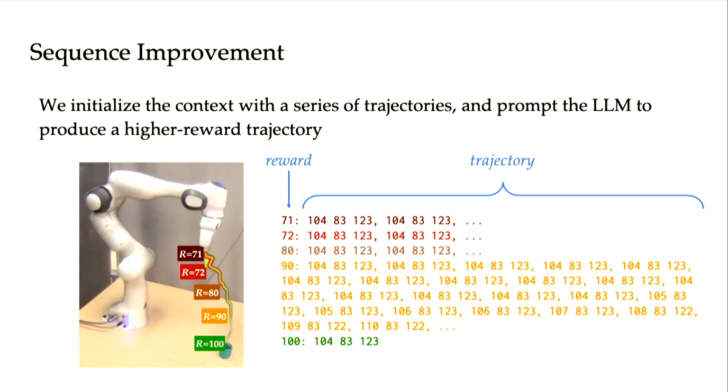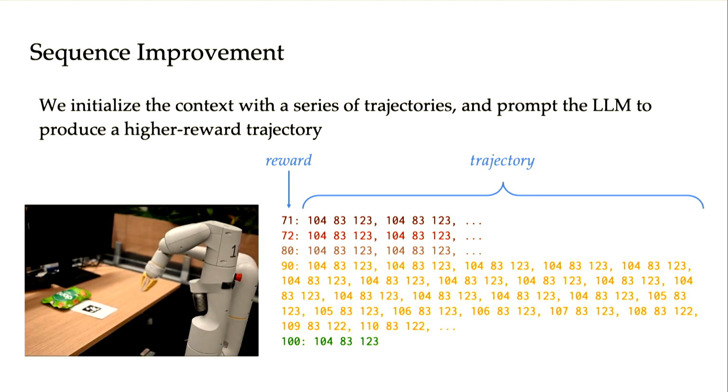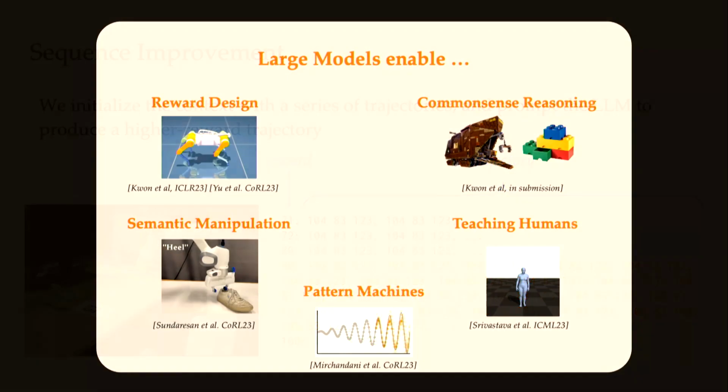And if you give it trajectories along with rewards, you would actually be able to do some type of optimization that looks a little like RL, but it's basically in-context learning. You provide trajectories, and then you would be able to get a trajectory that is high reward and is able to do this task.